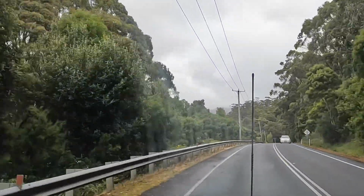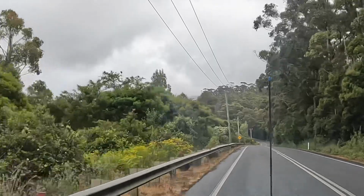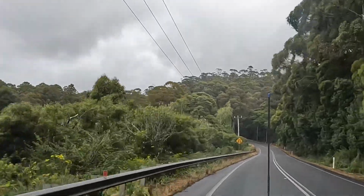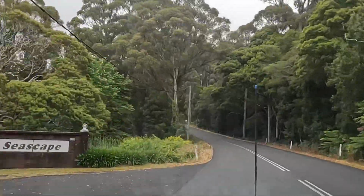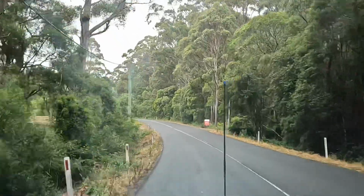Beautiful driving through here. The trees are just so green, and it's been a few showers of rain, so they're just looking really fresh, quite spectacular. We're just on our way to Port Arthur. Can't be far away now.